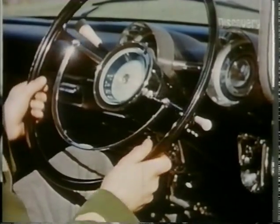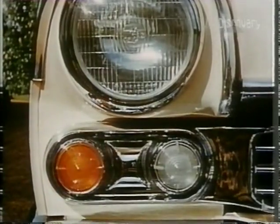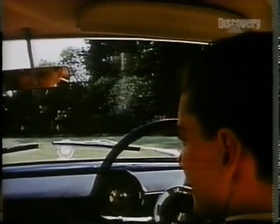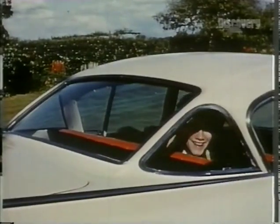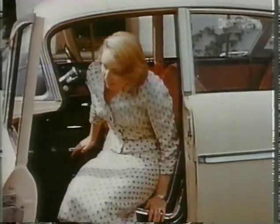Here's finger light control. Here's boldness in the details that count for so much. Here's a safe car with the unequal vision of a panoramic screen. Easy to park with full-width rear vision. Satisfying in its interior appointments, especially in my lady's critical esteem.